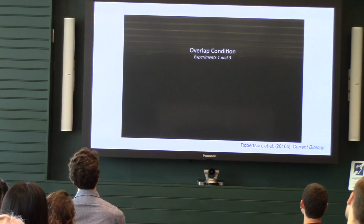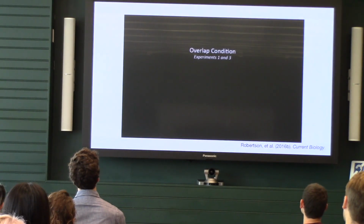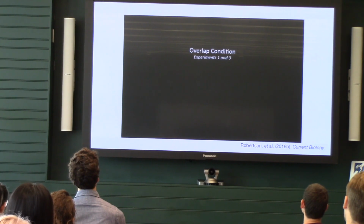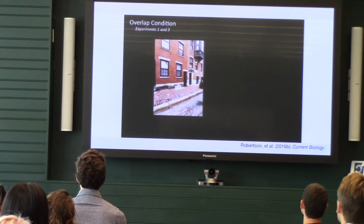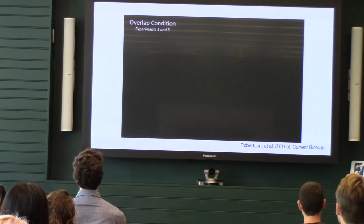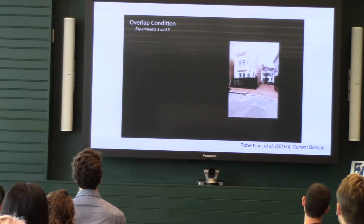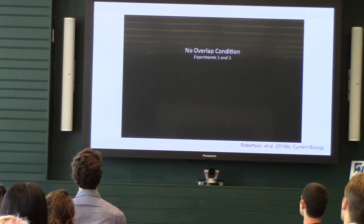And then a more straightforward example might be to show you what the overlap compared to the non-overlap condition looks like in the movie form. So here you can see you're seeing 1 quarter of a street. You pan to the left and you pan to the right. Now you get to see that same street again, starting in the middle, looking to your right and looking back to your left. Now in the no overlap condition, we're actually still in the very same location.